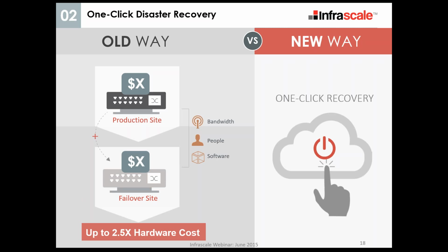But it's not just as simple as that. A lot of people think that setting up full-on DR means doubling your cost. But then you need the bandwidth, the people, and the software to make replication and failover between these two locations actually work. So you're actually looking at up to 2.5 times the hardware cost for setting up a DR scenario.